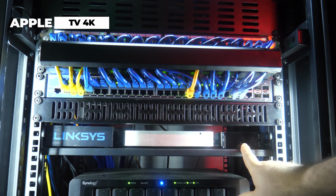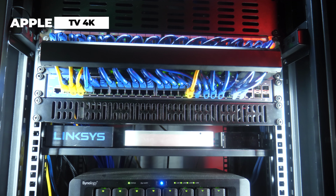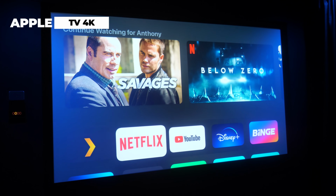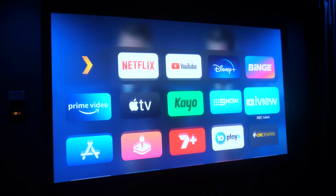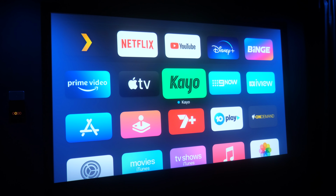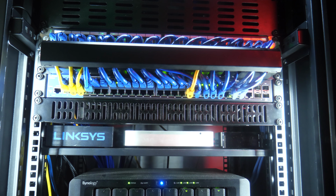Next, I have the Apple TV 4K, which is the primary workhorse for my home theatre. On my Apple TV, I have all the streaming services like Disney+, Netflix, Apple TV+, Binge, which is a local one to Australia, Amazon Prime, and Kayo Sports. I have a Mac Mini server which handles some other tasks and automation services on my network.